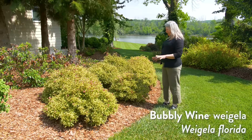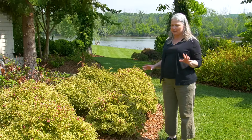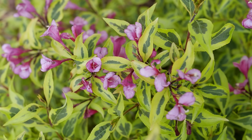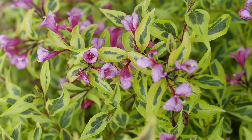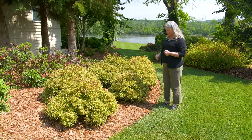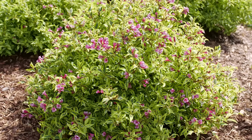And as you can see, the foliage is variegated, but it's not your typical variegated plant. It's yellow, it's green, it's purple. It has so much going on. And you can see that the flowers are just starting to fade. It's kind of at the tail end of its bloom. So it bloomed a few weeks earlier than the ones that you've already seen in this video. But the great thing about this is the flowers really don't matter that much because it's all about the foliage.